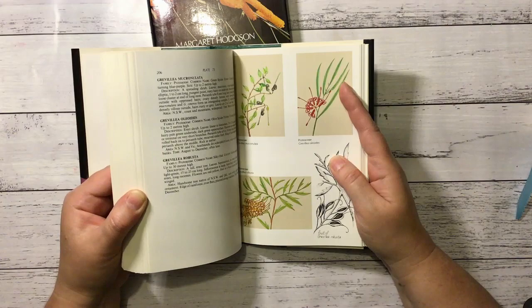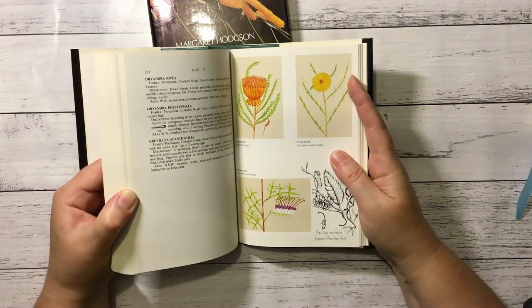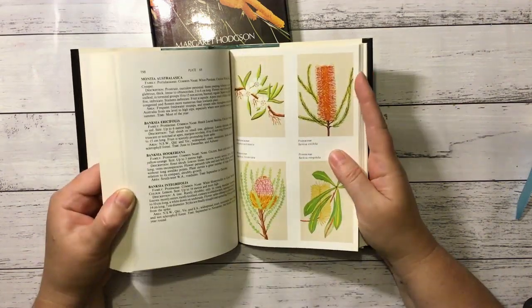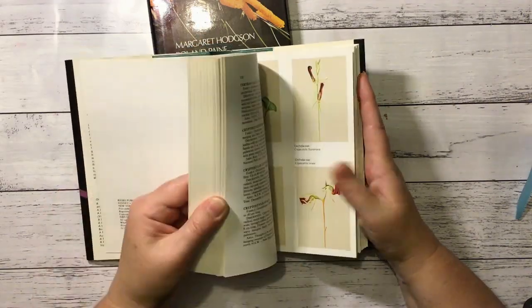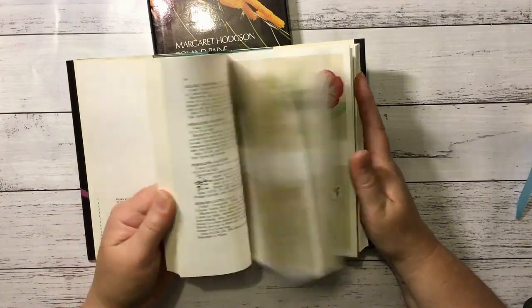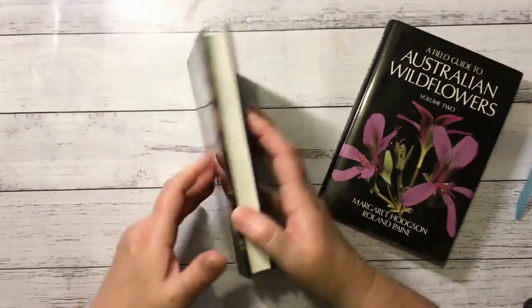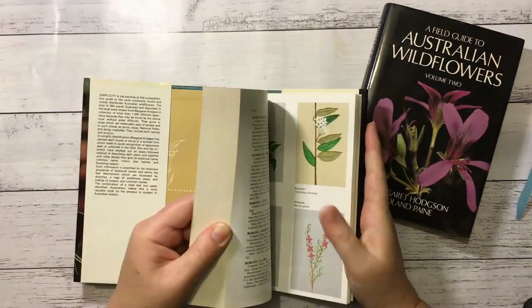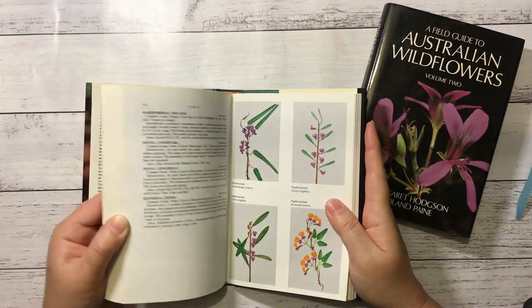I think it's a bit of a fallacy that if it's vintage, it has to not be glossy, because I get a fair few vintage, almost antique books that have a slight gloss to the pages at times. Yeah, they're just the best pictures in this. It's such a cool size. There's a lot in there. And then the wildflower, so it's volume 1 and 2. This is volume 1. So a lot of similar pictures, different coloured backgrounds though, which is nice.